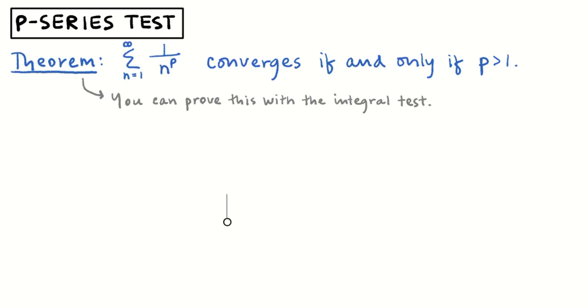That idea is called the p-series test. And so I'm just going to tell it to you that the sum of 1 over n to a power converges if and only if that power in the denominator is greater than 1. Okay? And you can prove this yourself using the integral test.